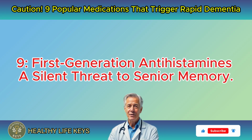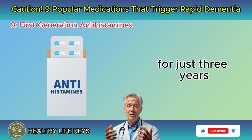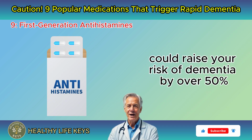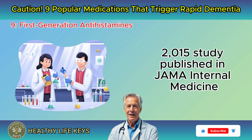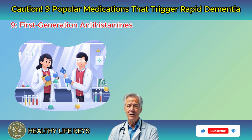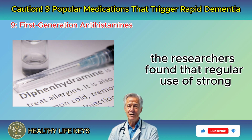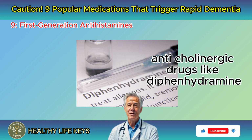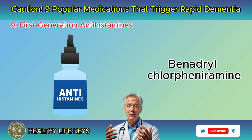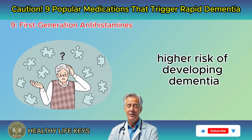9. First-generation antihistamines, a silent threat to senior memory. Did you know that using certain common allergy pills for just 3 years could raise your risk of dementia by over 50%? That's the finding from a major 2015 study published in JAMA Internal Medicine, which followed more than 3,400 older adults. The researchers found that regular use of strong anticholinergic drugs like diphenhydramine, Benadryl, chlorpheniramine, or hydroxyzine was associated with a 54% higher risk of developing dementia.